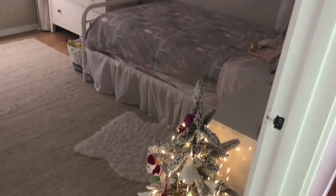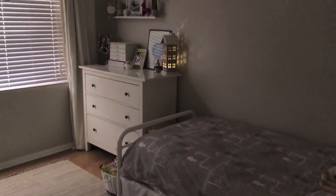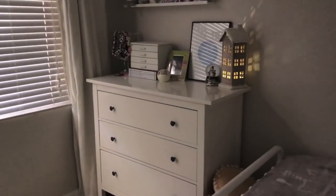So I've just shut the curtain so you can see all the little lights and everything that she's got, and how pretty it looks. It is still daytime, but.